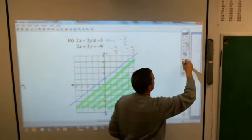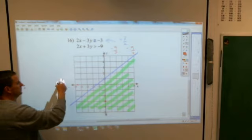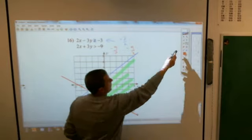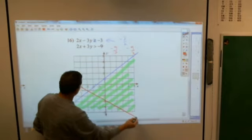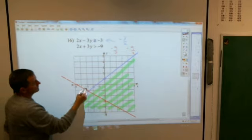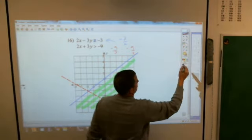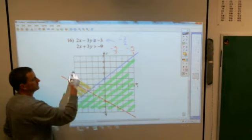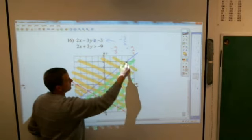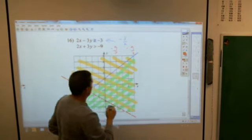How am I going to do that? I'll show you how I'm going to do that. Watch this. The dashed line, and y is greater than, so you shade the greater than side of that. Sorry. And the place where they overlap, which appears to be right here, is the answer.